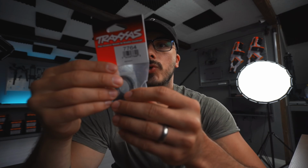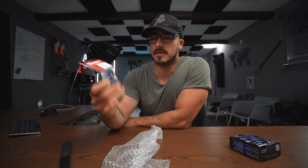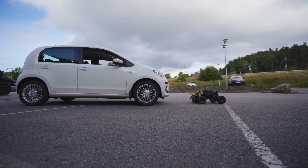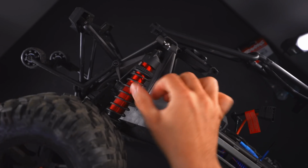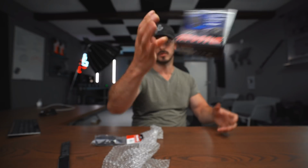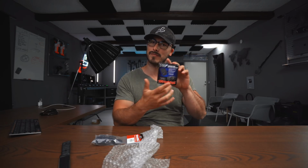Spare parts. Shock caps, GTX shocks. The reason that I bought these was because if you saw the previous video where we towed away a real car with the RC car, we also managed to break the suspension on the cars. Bluetooth connection for the remote control so that we can get specific data and set up the different profiles with the remote control through the iPad.